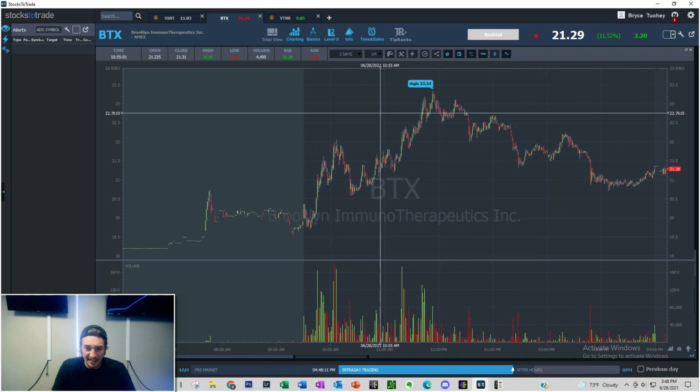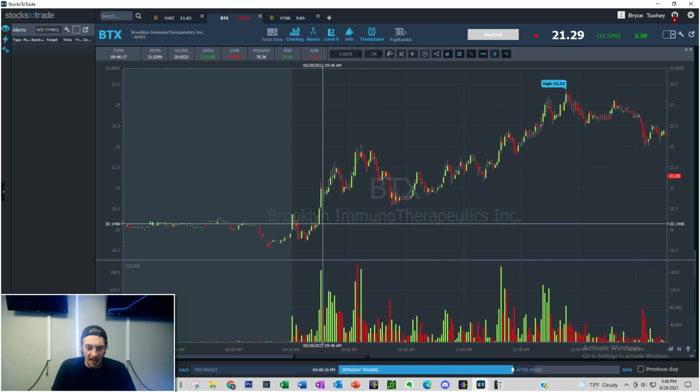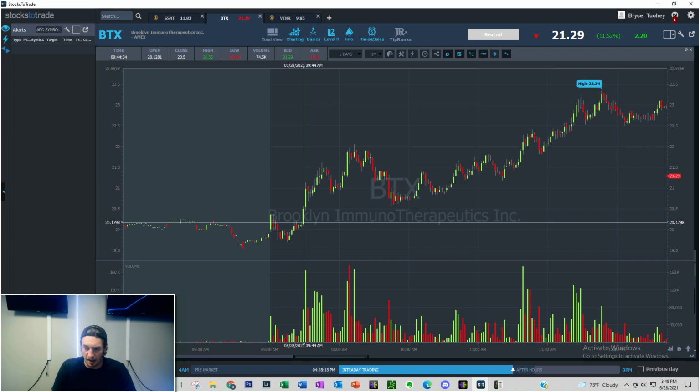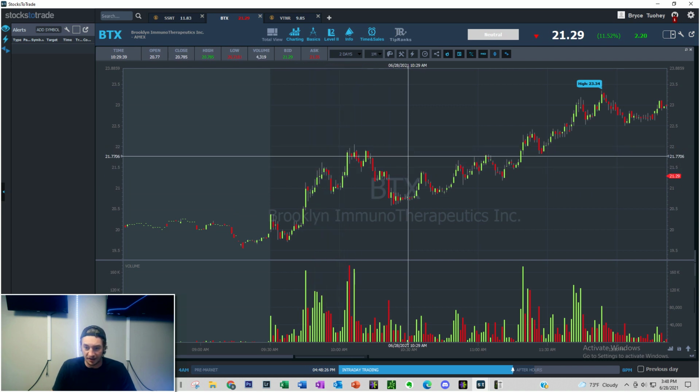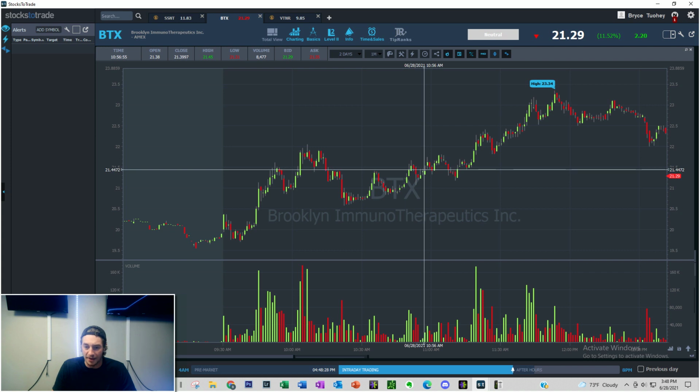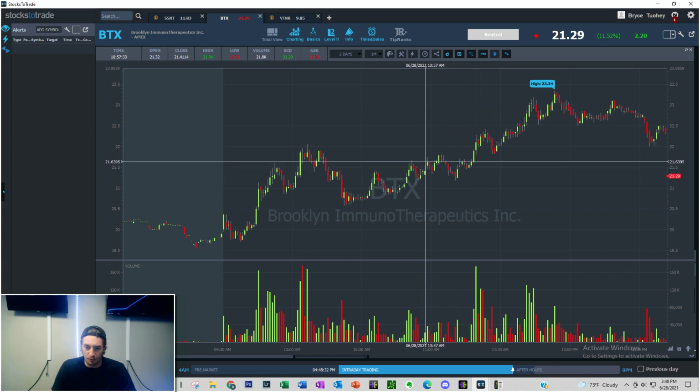Let's go over next to BTX. This was another great trade. So I took my first entry here, 3,000 shares at 12.15 was my average. On this candle right here, sold all the way up into the spike. Took a little bit more right here, selling into this spike, and then one more time in this area, sold for a small gain, and then again in here with the same amount of shares.